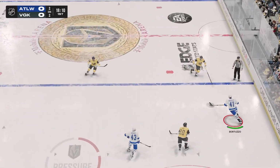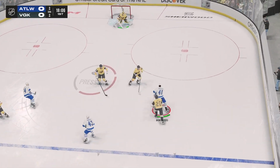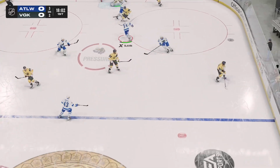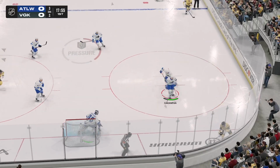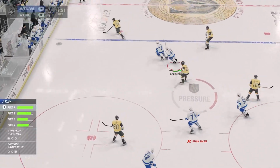Grabbed along the board by Hakanpää. From the right side, they gain the zone. Here's a shot. Handles that one. Tries to feed it over to Holtz. From along the boards, moves the puck ahead. The Golden Knights take it from the side. Good reach to the stick to knock the puck away.